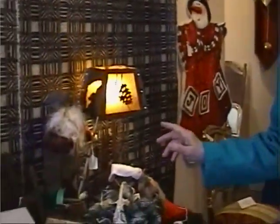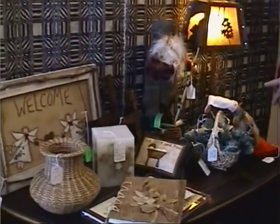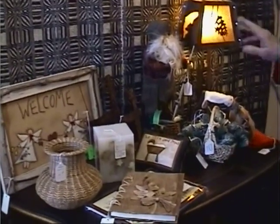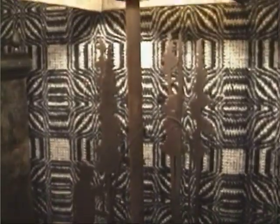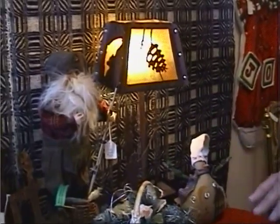We also have here in the entry, and people often will buy from here because they're changing their shoes, a fishing Santa, a fishing lamp. It's kind of hard to see, but it's all made out of metal. Very, very nice. And a variety of other things.